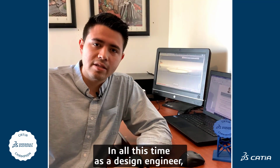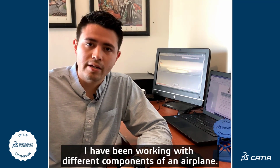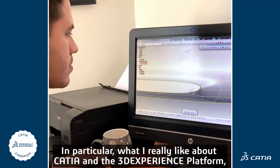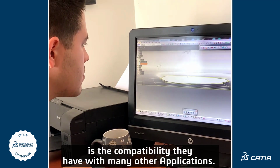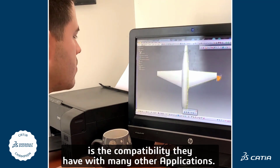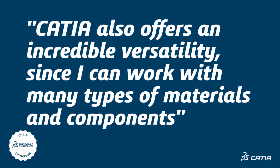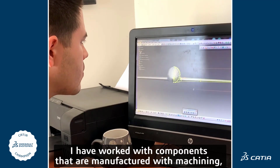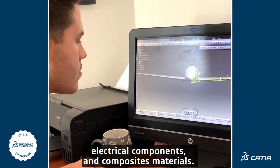In all this time as a design engineer, I've been working with different components of an airplane. Also, I've been working with different tools from CATIA. In particular, what I really like about CATIA and the 3ds platform is the compatibility they have with many other applications. CATIA also offers an incredible versatility, since I can work with many types of materials and components. I have worked with components that are manufactured with machining, electrical components, and composites materials.